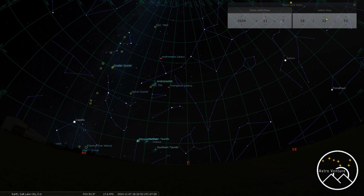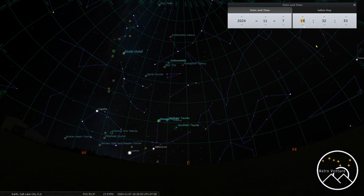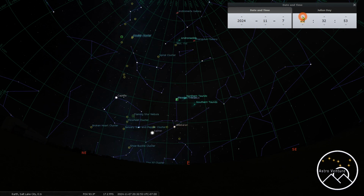And 18:49 is when we have absolute dark. But I'm going to go ahead and bump this up. Let's see, 19:30. Let's go 20:32, which would be 8 o'clock in the evening. And I'm looking for something low. Let's see here. I got the Flaming Star Nebula, and I'm looking at 20 degrees.